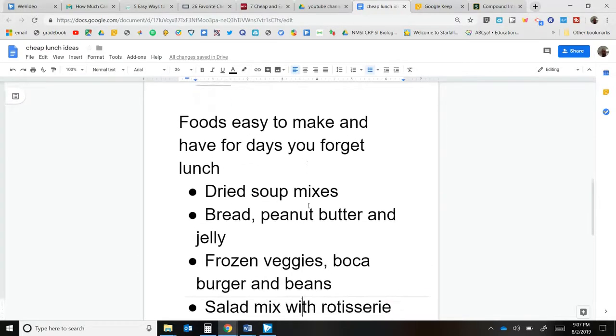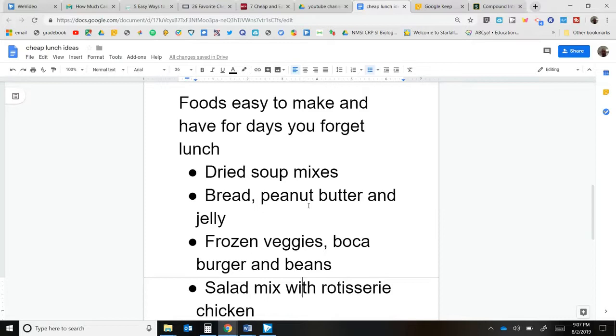Here are foods that are easy to make and you could have for days, especially when you forget lunches. Dried soup mixes, they are more expensive than making your own soup, but it's usually a little cheaper than the canned soups. I'll usually water them down a little bit more so you don't have as much salt in them. But I will have a few of those, minestrone soup and chili soup mixes.